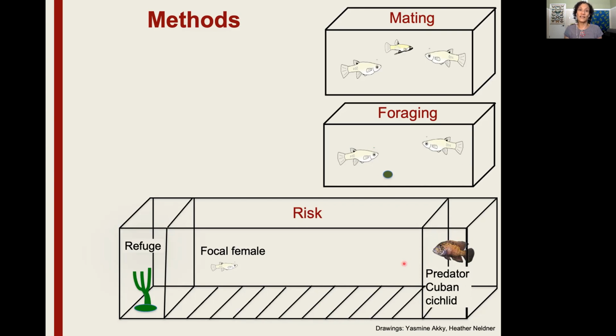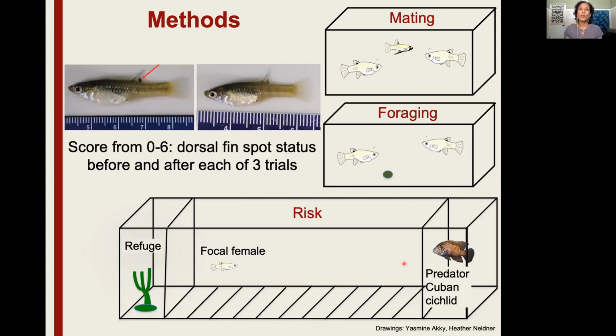In the first two contexts, mating and foraging, we also scored whether the dorsal fin black spot was dark or light before and after each of 3 trials within each context, such that the female could achieve a score anywhere from 0 to 6 within each of those 2 contexts.